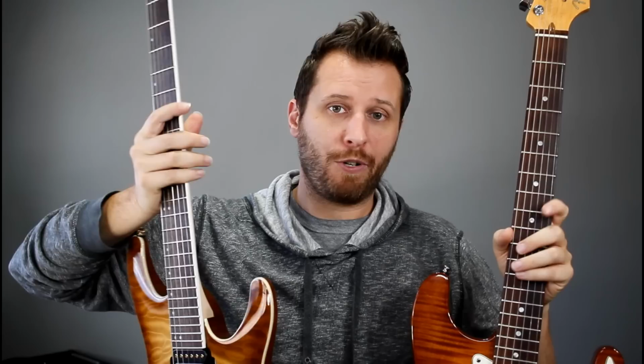I think the Fender is probably Schaller, but it's branded for Fender. And the Ibanez is Gotoh. So both very, very good options. Both hold tune very well. Now, both of these guitars also feature five-way switching.